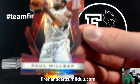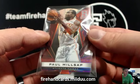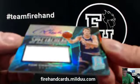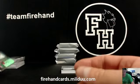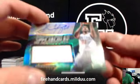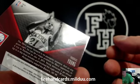Paul Millsap, Atlanta Hawks. Sorry, Paul Millsap for the Hawks, Bojangles, 19 out of 25. Autograph Spectacular, Tom Chambers for the Suns, and Dr. Phil, that is 21 of 49, the light blue card. Hakeem the Dream for the Rockets, Marks Memorabilia, uber shiny, Trixon in the Rockets, that one is 7 of 20. Thaddeus Young for the Sixers, Spectacular, 76ers, Shanti Juice Man to 199.